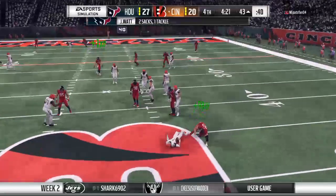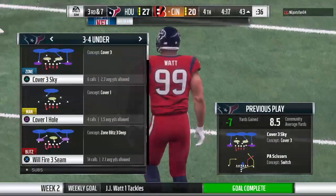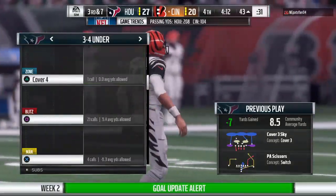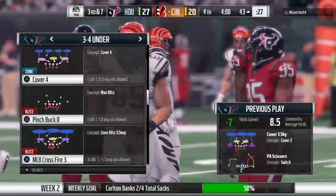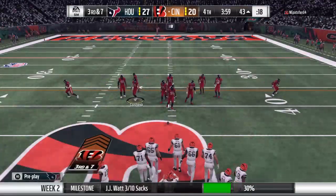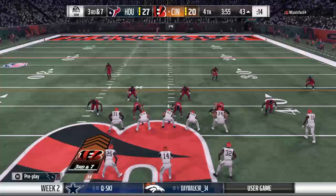Nowhere to escape, and he goes down. You get a gold star for his second sack of the night. Well, they go play fake. The problem is nobody was faked out. And when no one's faked out, what's the end result? Quarterback gets hit. Everybody gets a star. They've converted 3 out of 5 thus far. This is 3rd and 7.